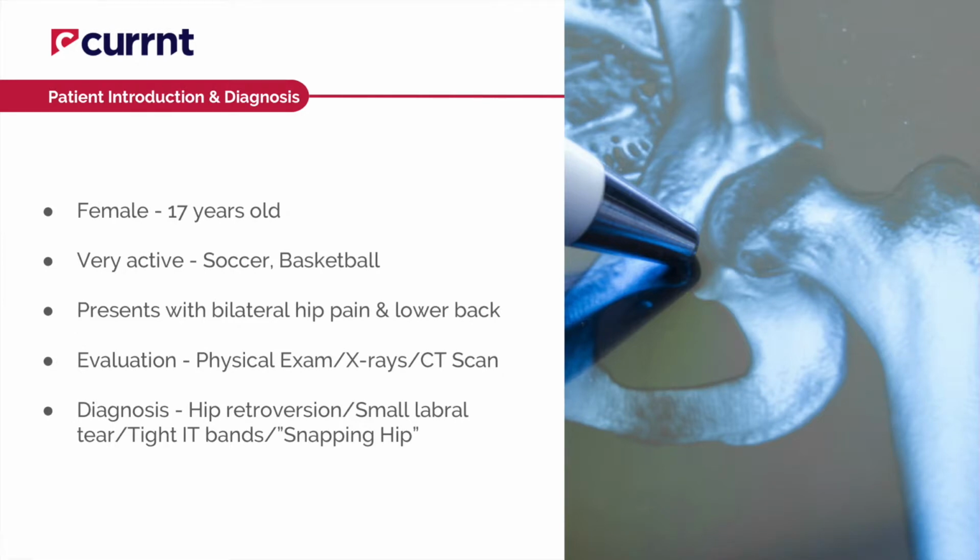So let's start with the patient introduction and diagnosis. We know it's a 17-year-old female. Yeah, she's very active, primarily plays a lot of soccer, although she's also active in basketball. She was exhibiting some bilateral hip pain in the lower back. That's what prompted her parents to start to see some physicians and then later on some specialists.